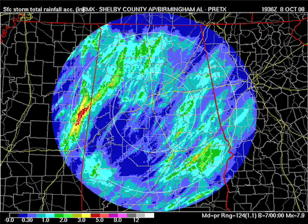And you can clearly see that one part of the state is relatively dry. Greene, Hale, Perry, Dallas counties, from Eutaw down to Greensboro, Marion, and Selma. Not much at all. They were shortchanged. But many other people had good rains. At my place in North Shelby County, we had over 2 inches, and parts of Lamar County had over 4 inches, a storm total.